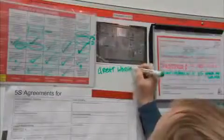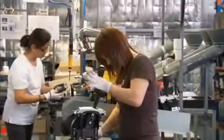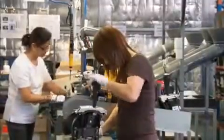When you use 5S correctly, you keep improving. You will feel pride in your workplace. Your observations and your ideas can be put into action.